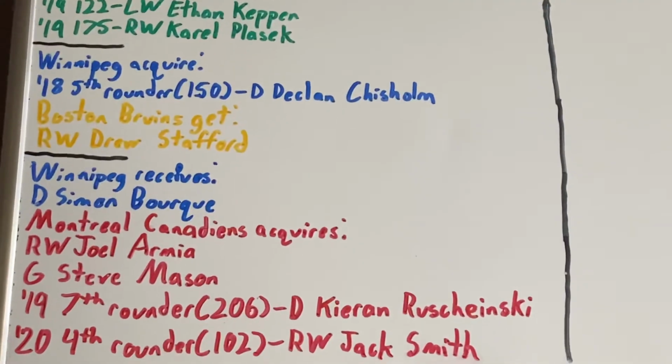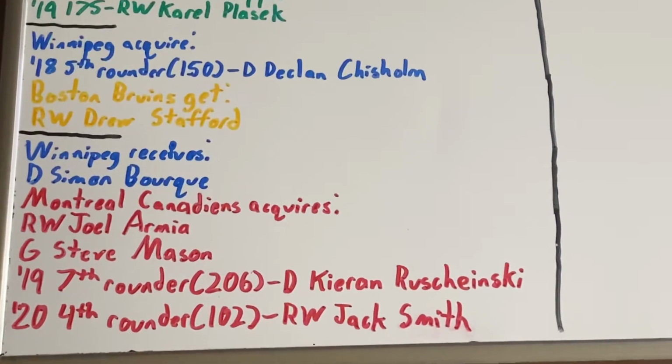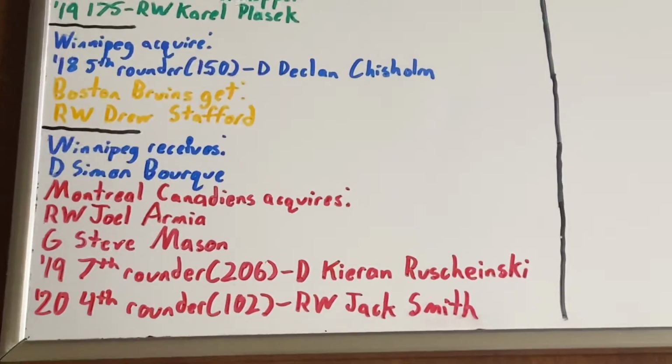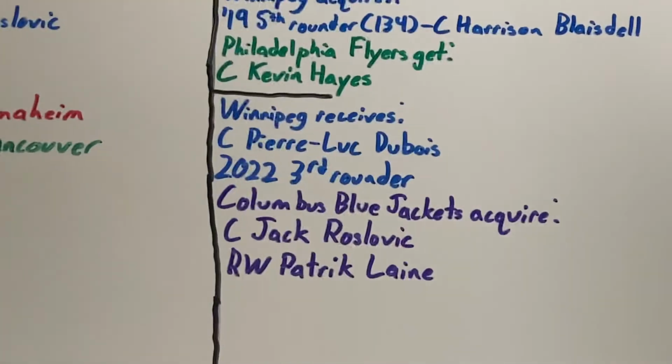They also got a 2024 round pick. This would be the 102nd pick. And with that, they would pick right wing Jack Smith. And Smith is set to play in the NCAA next year as well, so they still have his rights for another year or 2. So now we have a couple more teams to look at.